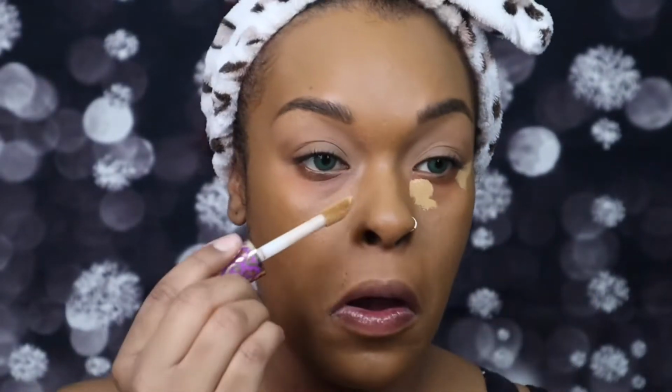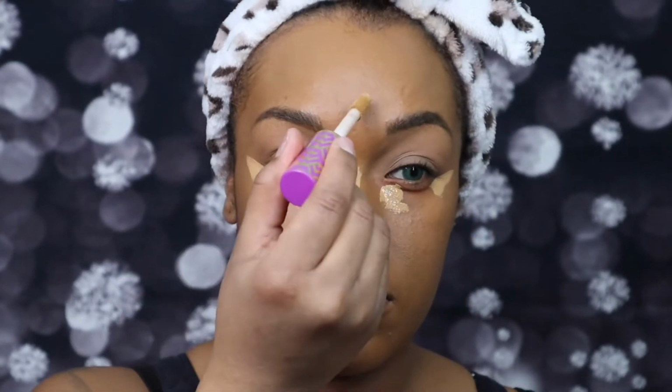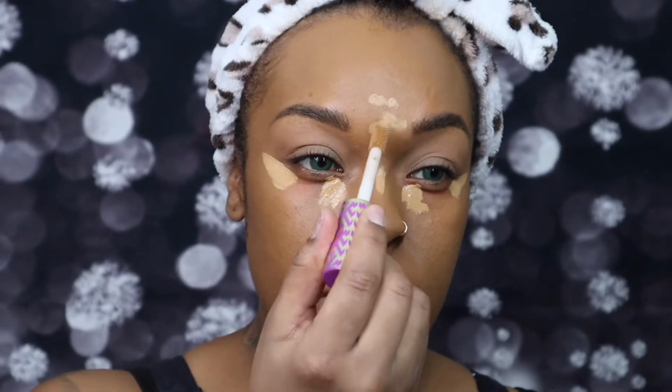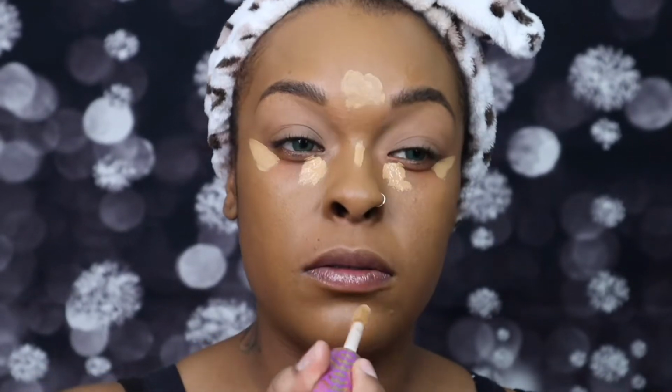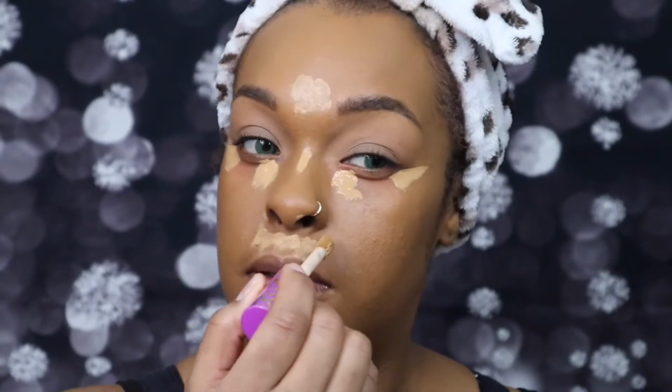So now with this Tarte Shape Tape, you know this concealer's the bomb. I use it in Tan Sand, and I'm going to just go ahead and apply right here in the front, and then I'm going to uplift my eyes on the very end, and then between my brows, over my lip, once again to hide my peach fuzz.